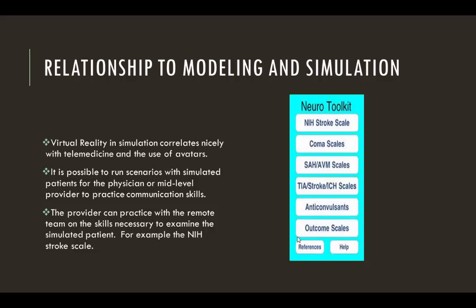So you can practice those scenarios in the lab and then use those practice scenarios to firm up your training for your staff before you go live with your telemedicine for your neuro patient, for example, like I mentioned in the ER in Orlando.